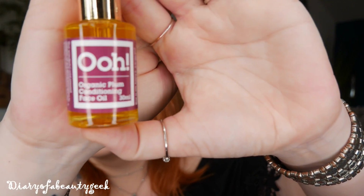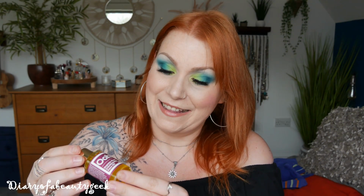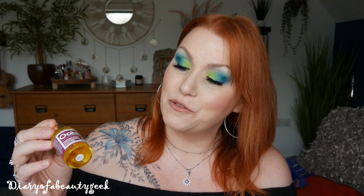Next we've got a facial oil by Ooh, or Oh. It's Ooh, isn't it? It is Ooh. I'll show you. And it is an organic plum conditioning face oil. There's 30 mils here. It says apply 2 to 3 drops and massage gently into skin after cleansing. Can be used underneath your moisturiser and your makeup. Suitable for day and night care, as well as treatment oil for extra care.